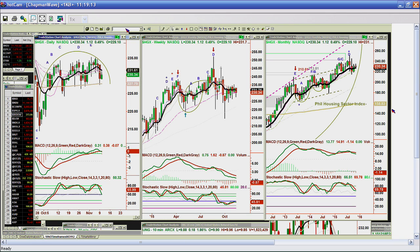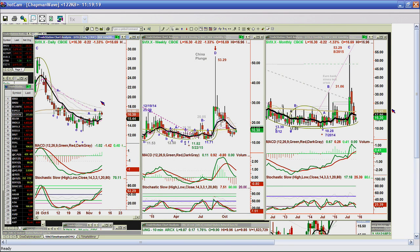I wanted to look at the volatility index, if you don't mind, VIX.X. That had a very nice rally yesterday to 17.09. The high today is 16.96. And the market keeps coming down, and then it has a little bit of a rally.